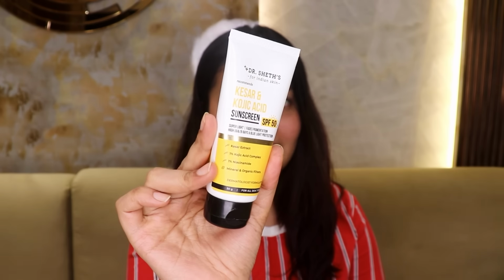Alright, those of you who have dry skin must be wondering what's in it for us. Here's what I have. So I have this Dr. Sheth's Kesar and Kojic Acid Sunscreen. A really good sunscreen option for any skin type. Especially if you have dry skin during the summer season, you will really love this sunscreen because it feels hydrating and gives you a good amount of sun protection.